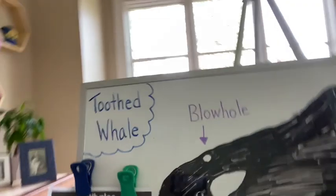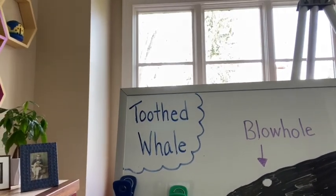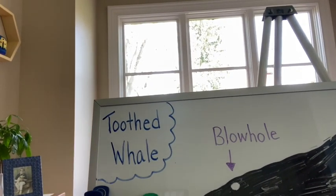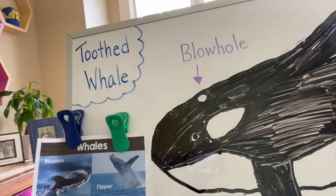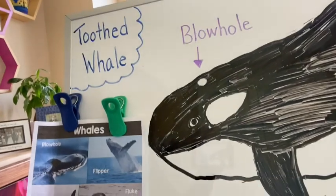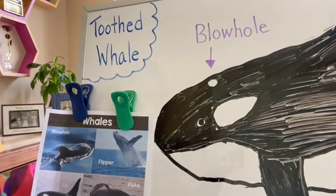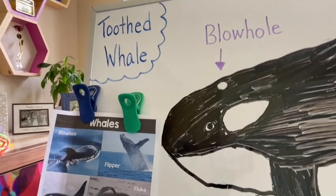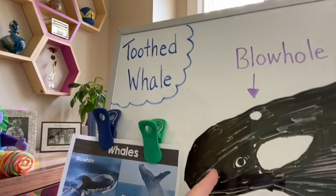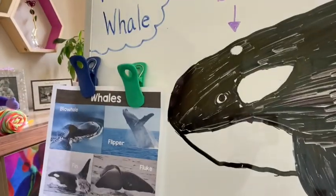Before we start that, this particular whale is called a toothed whale. There are 2 different kinds of whales. There are toothed whales and baleen whales. And that has to do with, obviously, the type of teeth they have. So an orca has teeth in it, regular teeth that you would see in another sea creature. And then some whales have baleen, and we'll be seeing a picture of that in just a minute. But that's kind of like a fibery, long straw-like looking piece that's inside the whale's mouth, and you'll see that.